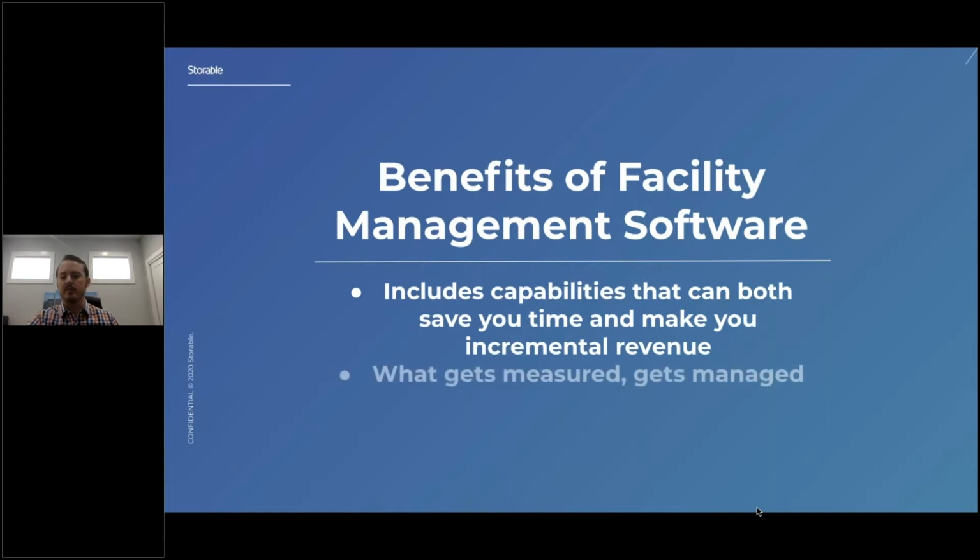Additionally, there's this concept of, what gets measured gets managed, right? We're going to be talking about multiple products and services throughout today's presentation that can help drive NOI. But if you aren't measuring your team's effectiveness at adopting those efforts, or where it's working and where it's not working, then there's a pretty good chance that you won't have a good direction or know where you need to invest your time and your effort.